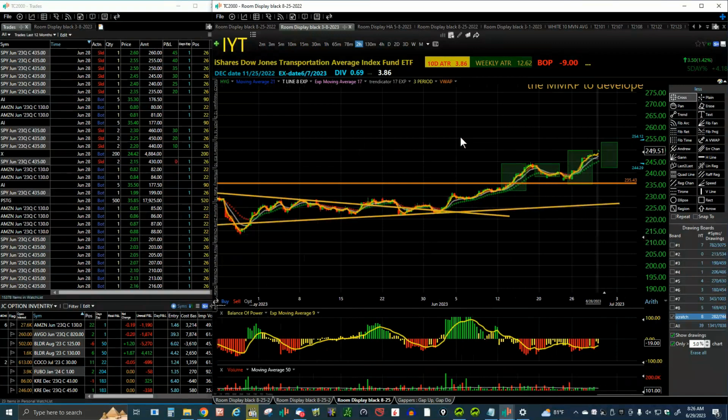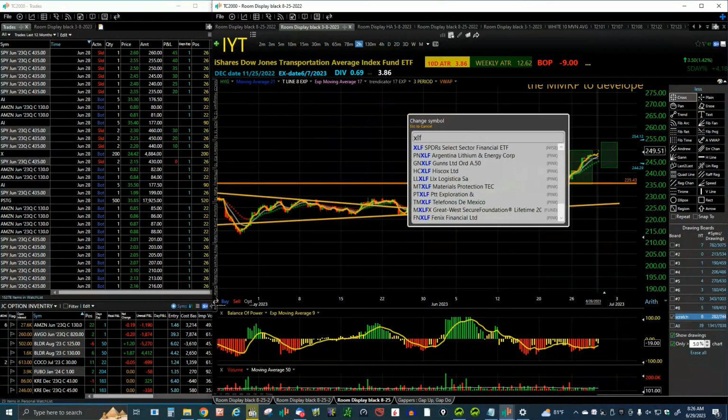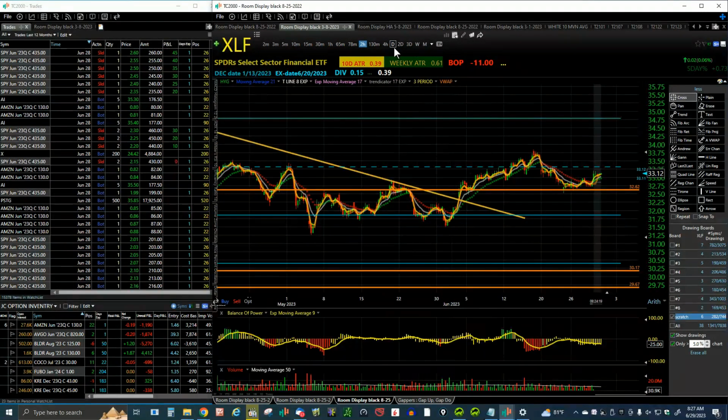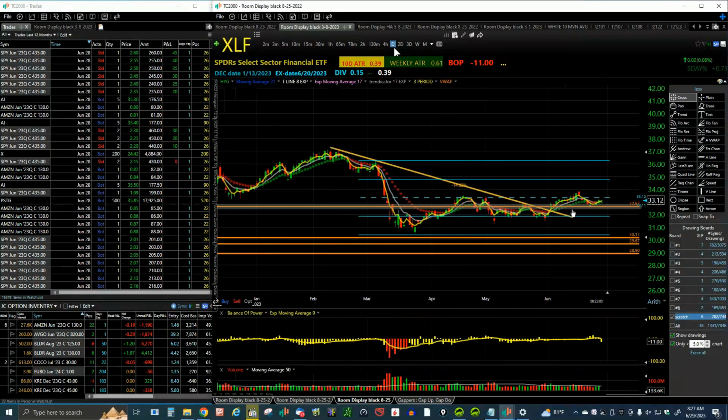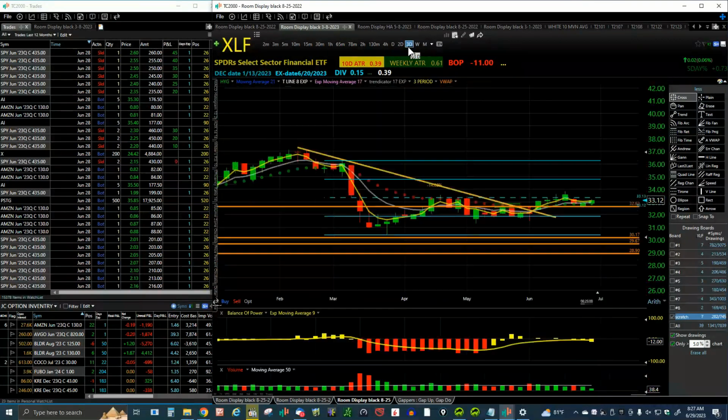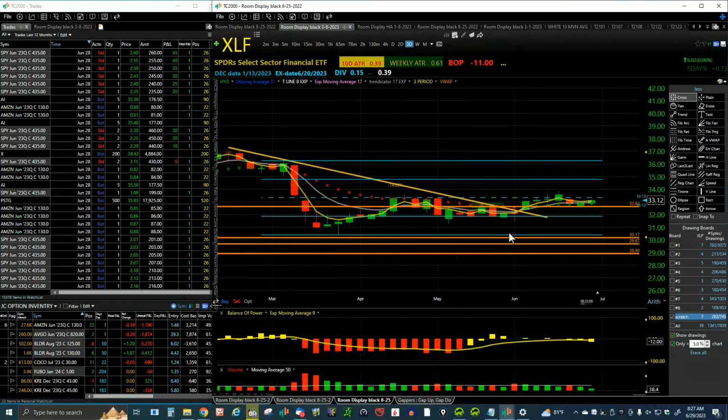There's IYT. We just did the SMH, so now let's look at the XLF. And we did the FNGU, XLF. Let's look at the XLF on the daily. Still struggling with that midpoint. Okay, we found support where? On minor support. How do we know it's minor support? Because this apex sticks up right there. That would be like a tail candle if you moved out to a smaller time frame.